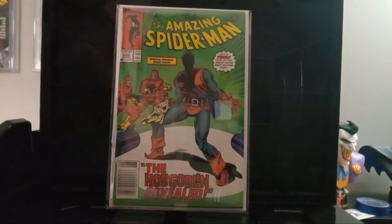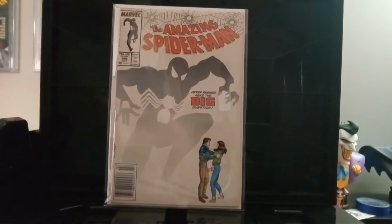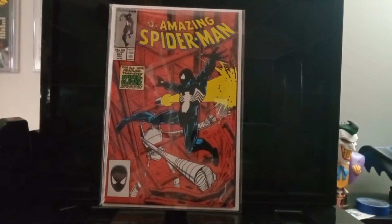There we go, that one didn't want to come out. 289, yet another unmasking of Hobgoblin. Like I said, this just seems like between issue 200 to 300, that man just could not keep his identity secret. 290. This one's pretty cool.